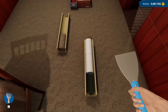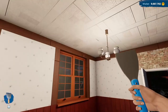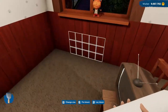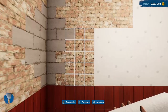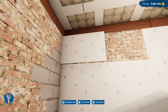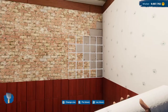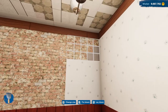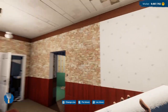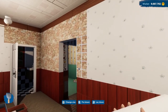Is this the wallpaper? Doesn't look like it. Looks like it might be the... Guess it has to be, because there's nothing else in here. Okay. Yeah, this is it. I think this is nice. As I say, it's not as much in your face as some of the other patterns, and yet it still gives the room a lightness that all that dark wood does not.